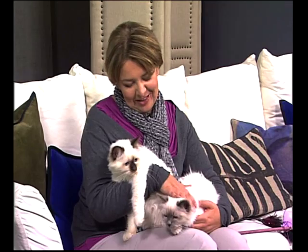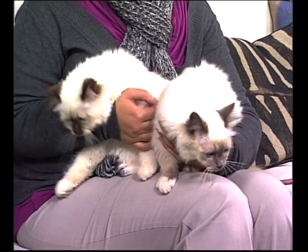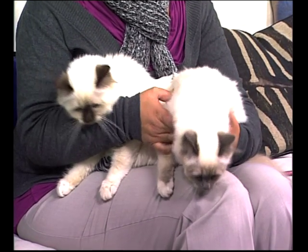First of all, who do we have here this morning? They're adorable. We have a little blue point called Fairy and a little chocolate point called Pixie here. Fairy and Pixie. I think those names suit them. You've had them for how long now? We've had them for about 3 months now.